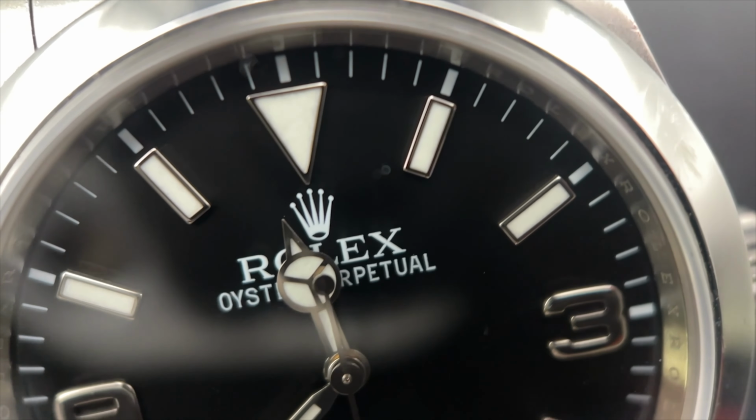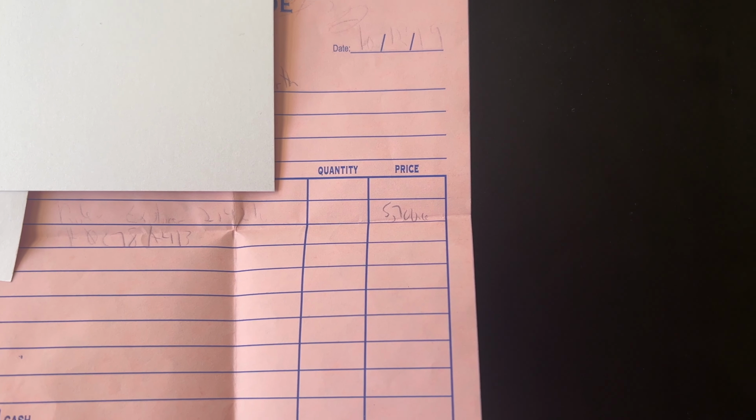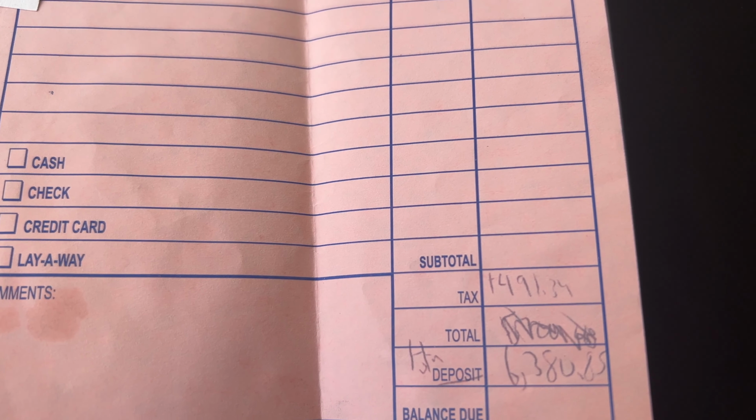Funnily enough, I still have the receipt in the box from when I purchased it, and the date looks like it says October 10th. I'll show you that here, but it also shows that I bought this for $5,700. With tax, it came out to right under $6,400. Wild price compared to where they are today.